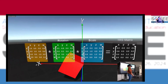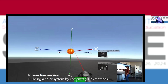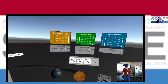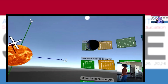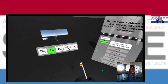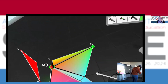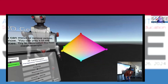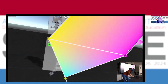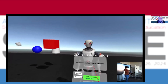So you can see, for example, here the application stage, and our student Jasmine is trying to learn about it. That first was an animated version, and this is an interactive version where they try to build a solar system, the students. And in the end, there is the Earth flying around the sun. And that's the 3D geometry stage where they try to rebuild a polygon, and afterwards they can also play around and test if they are able to create different objects. Now you can see that they are able to move it and to play with the vertices and to check what's going on. The next stage, we'll see a 3D transformation.